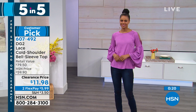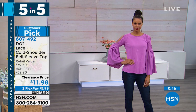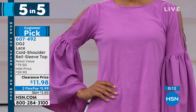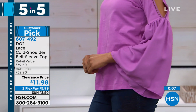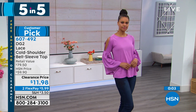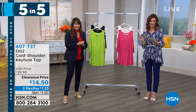Big customer pick at the full price of $60. Look at how, oh, Victoria, that's so pretty, and yet so easy to wear. Machine wash, dry flat. It's that great cotton blend, so it's nice and soft on your body, and a beautiful flow to that sleeve as well. Just right. The balance is just right, the proportions right there. And the price is just right today as well.